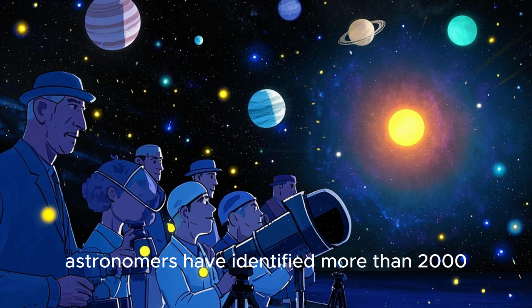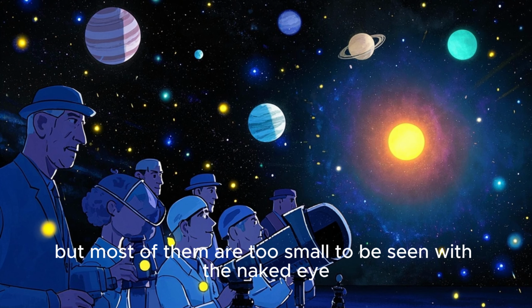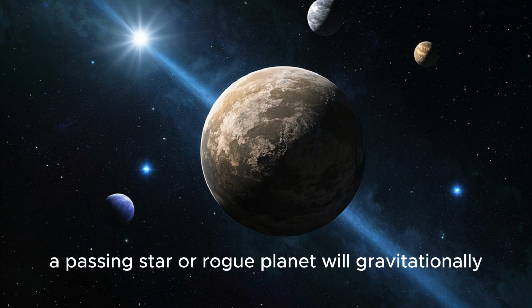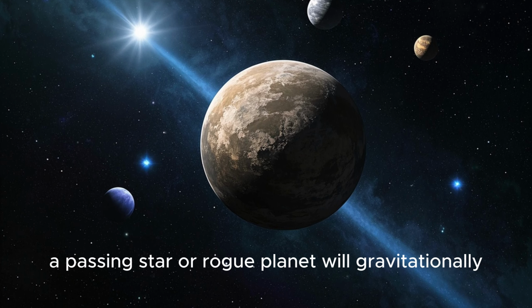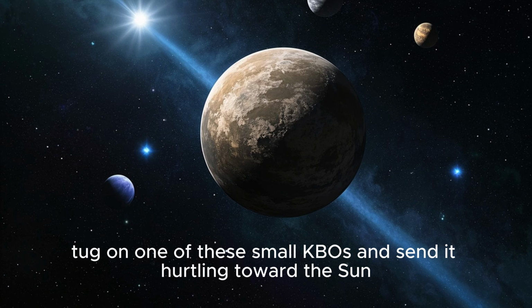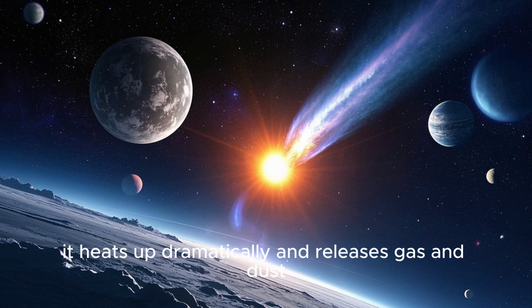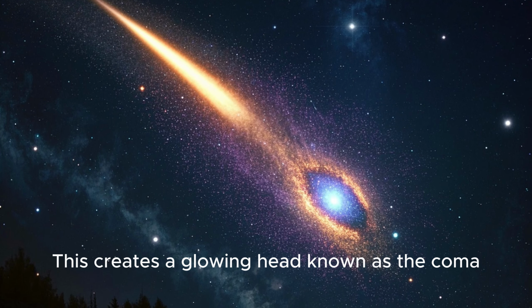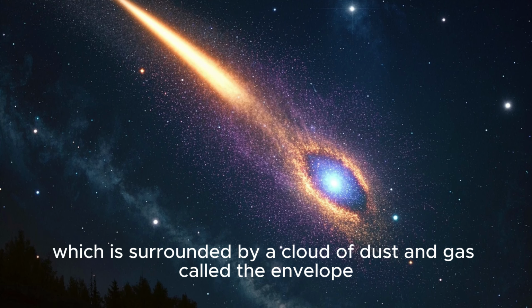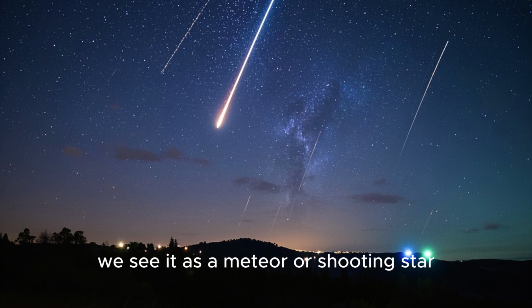Since then, astronomers have identified more than 2,000 Kuiper Belt objects or KBOs, but most of them are too small to be seen with the naked eye. However, every so often, a passing star or rogue planet will gravitationally tug on one of these small KBOs and send it hurtling toward the Sun. As the icy object approaches the Sun, it heats up dramatically and releases gas and dust. This creates a glowing head known as the coma, which is surrounded by a cloud of dust and gas called the envelope. When this material collides with particles in our atmosphere, we see it as a meteor or a shooting star.